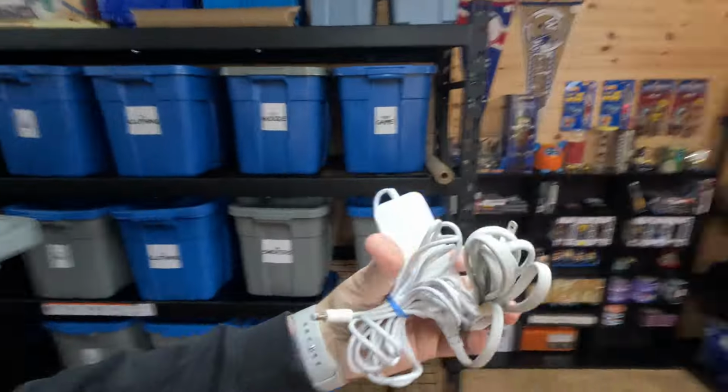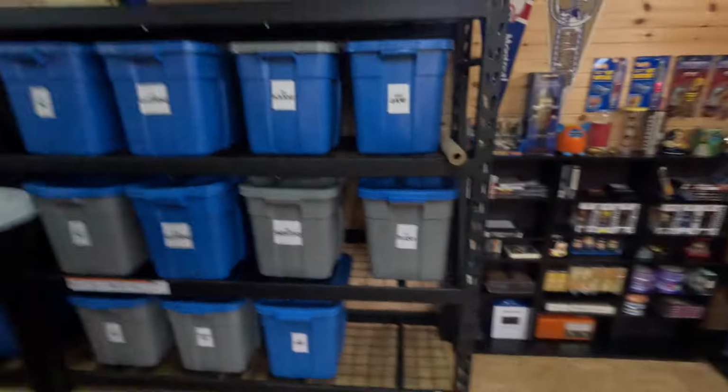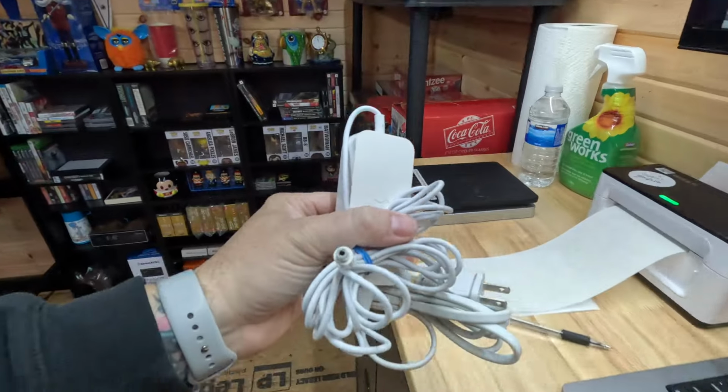I think it's the only thing like this I have currently, but when I'm at the bins and I see anything Apple like this, you know, it's going to be very lightweight, very inexpensive. And you know what, in this case, it's only worth $15 Canadian plus shipping, but still good bins pickup.